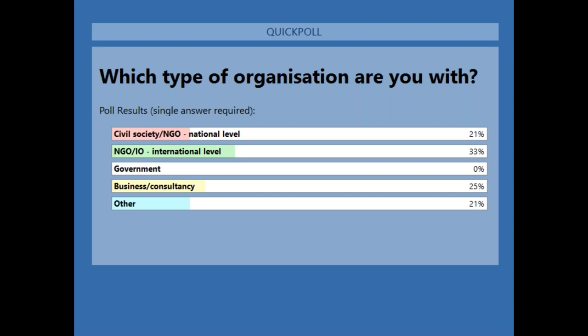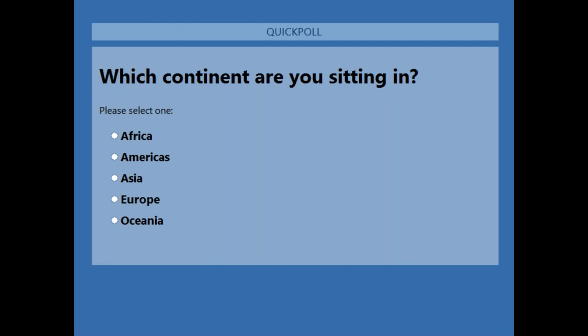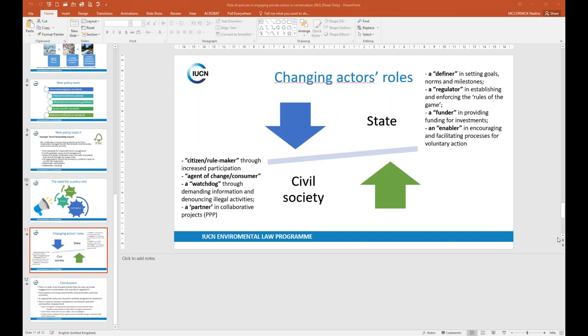Great. So let's get on to a second poll, just to have a sense of what experience we have on the call today. Oh, actually no, this is a fun one. I want to see where you're sitting. This is always a fun one. I like to see the diversity on the call today. But where are you sitting today? Let's see, we've had most of you voting there now, so we close that one and share with you here.